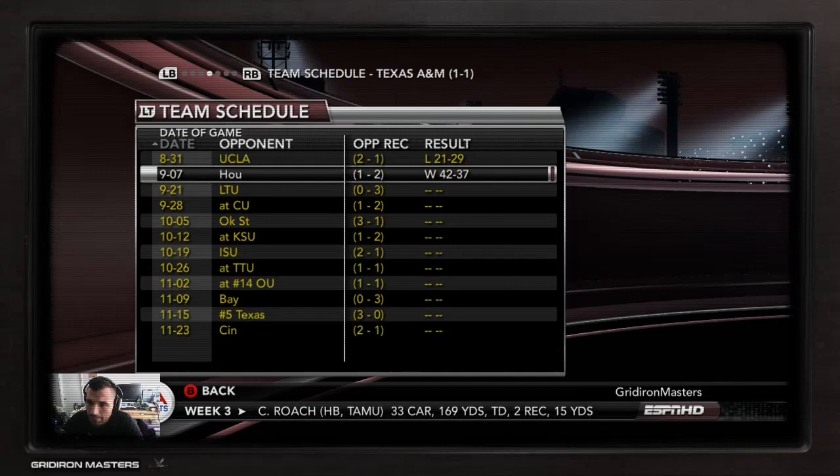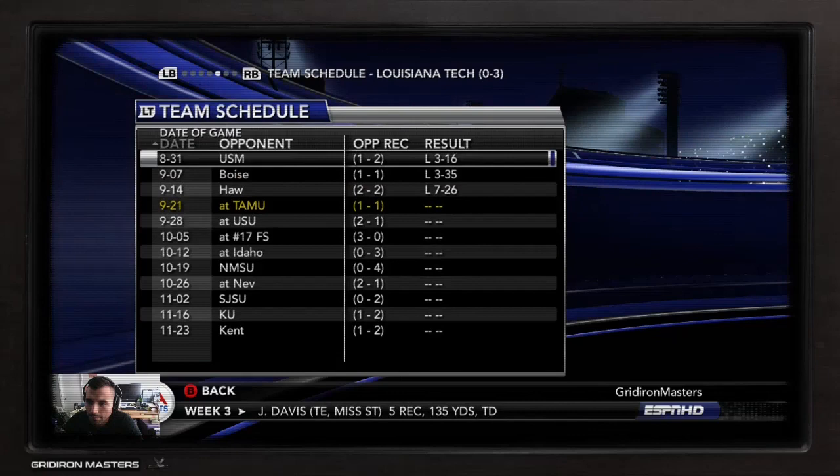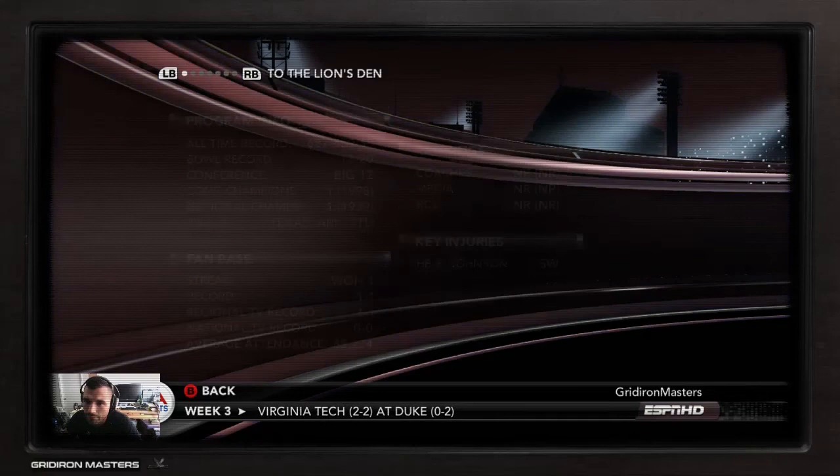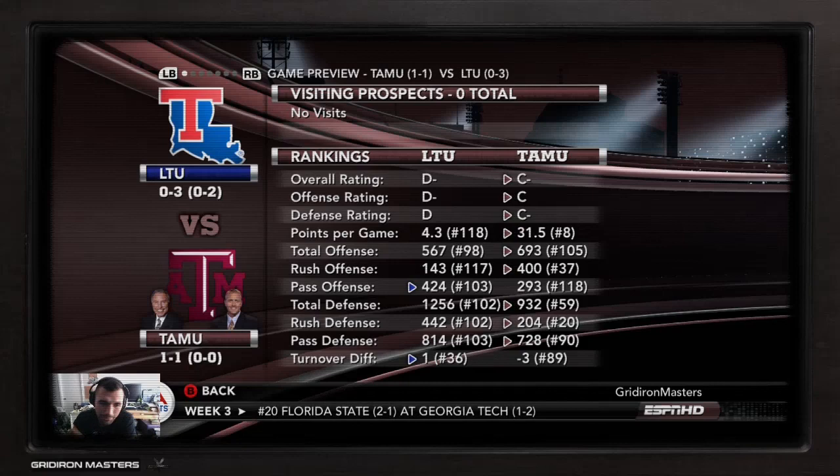Louisiana Tech has played USM, not sure exactly, I guess Southern Mississippi, Boise, and Hawaii. They've lost all 3. And I have played UCLA, lost there, and of course I just beat Houston 42-37. And it looks like Lee Corso and Kirk Herbstreit both predict me as a winner, but we'll see.